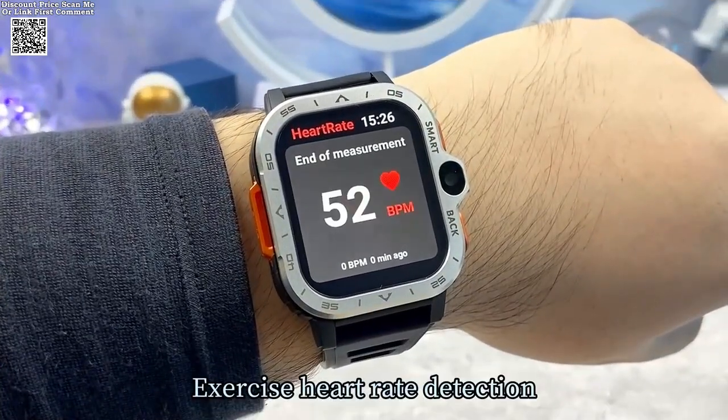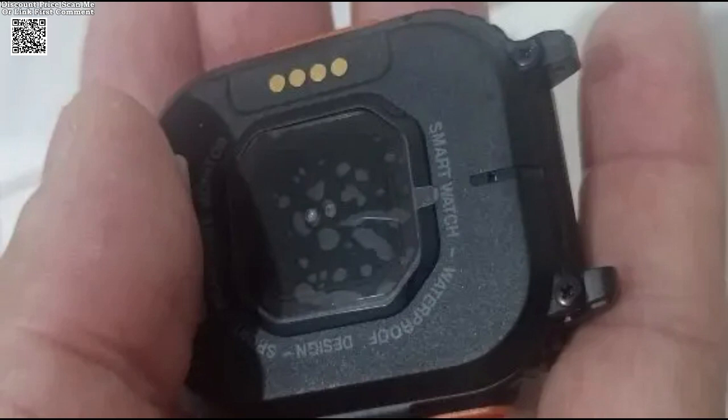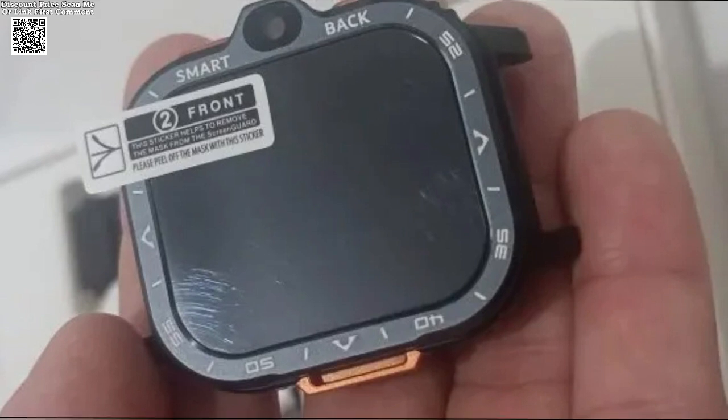The HD dual camera system, 200W plus 500W, with a CMOS sensor allows users to capture high-quality photos and videos, making it perfect for sharing moments on social media platforms like WeChat and QQ. Additionally, the watch supports video chats and contactless payments via QR code scanning, offering convenience for both personal and professional use.